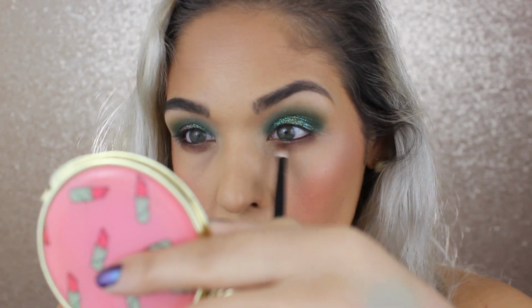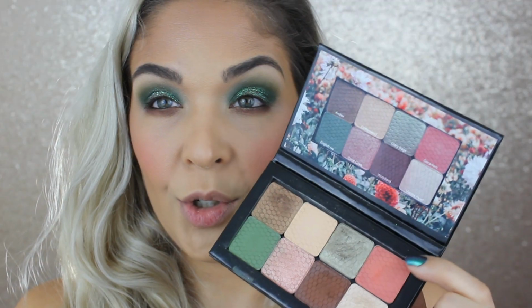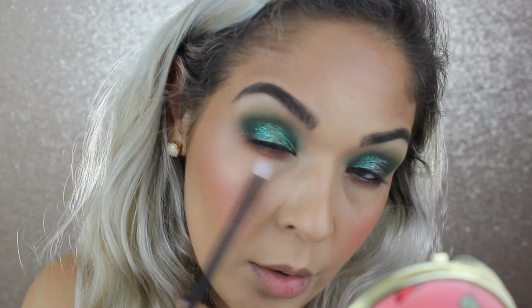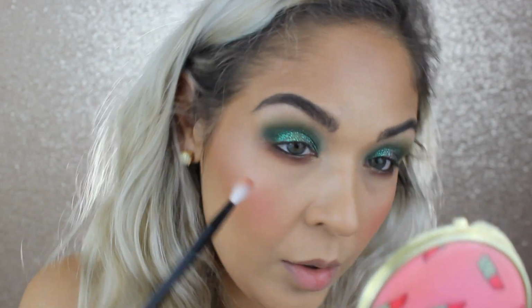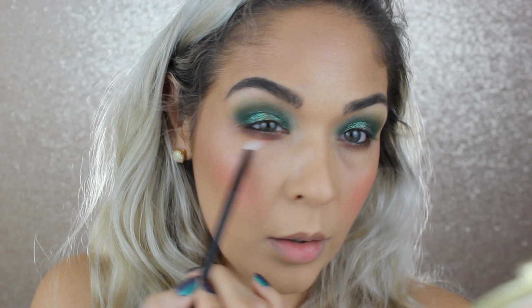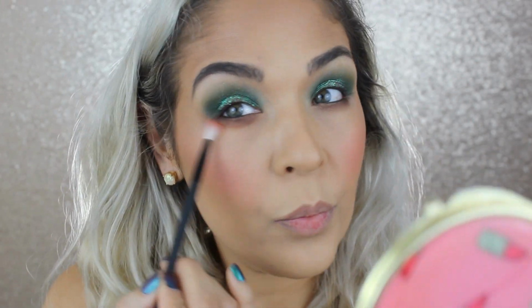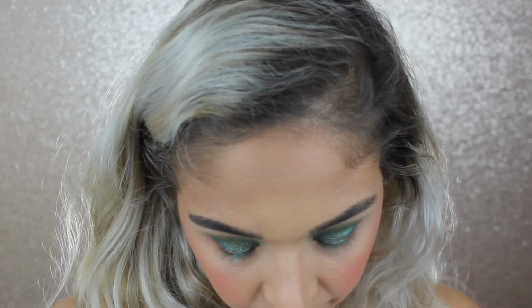I'm kind of tempted to use the shade Geranium to blend that brown shade out, but I don't want it to kind of clash with what I got going on with the green. I don't know. Okay, I'm going to risk it. I'm going to take a very small blending brush and go into the shade Geranium just kind of lightly and blend out the brown shade with it. See what happens. Oh, that's actually kind of pretty. I wasn't sure. I just really want to show more of these mattes to you guys.